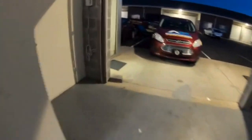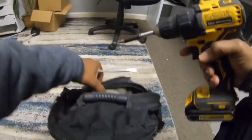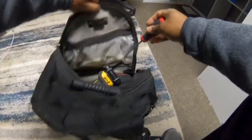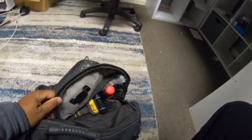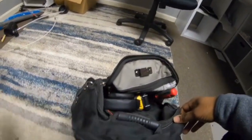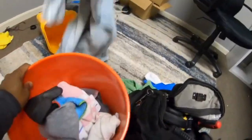Gotta clean this place up. All right, my towel bucket. Put my tools in here. I'm trying to get organized, folks. Let's get a shorter screwdriver in here. Get my headphones in case I need them. I've got some earbuds, I'm old school. Especially dealing with dishwashers, you always want a towel bucket.